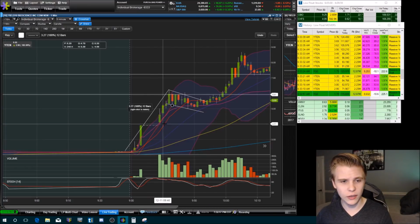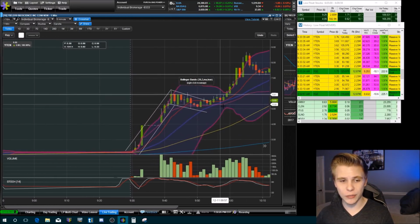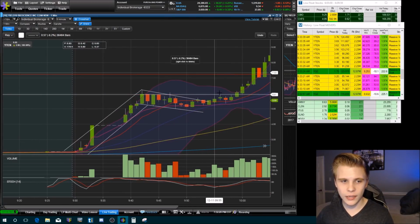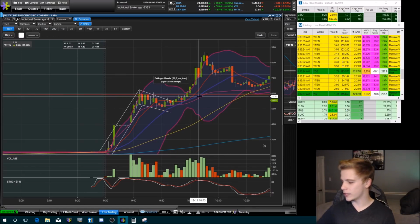And you can see, once we broke that flag, we made higher lows. We broke the high of day, made a nice U-shaped breakout, and you can see right here the Bollinger Bands had a very nice squeeze, and then we shot up to over $8 per share, and that's really it. That's how I do this.